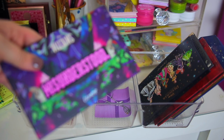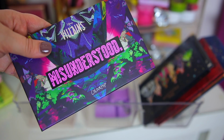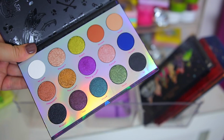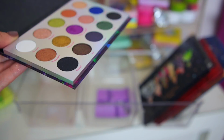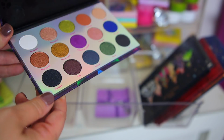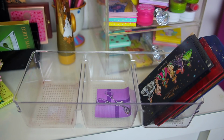This one, I actually ended up buying off of Mercari from someone else because I wanted to have the full Disney collection. I don't think I have everything, honestly, but I like these big palettes, and this is the Villains Misunderstood palette. So I ended up buying this, very gently used. I got a great deal on it. I really like the color scheme of this one. I think it's really fun, so I do want to keep that. I haven't really used it.